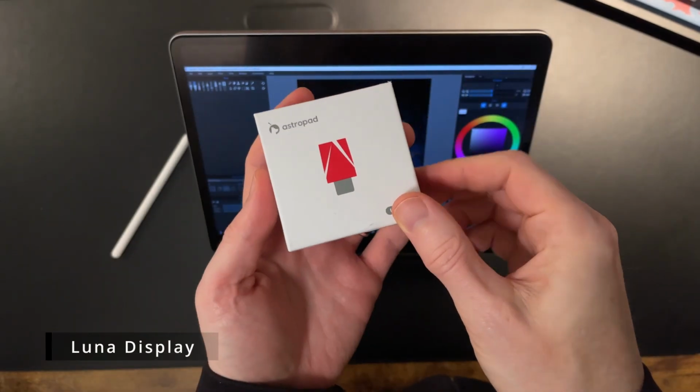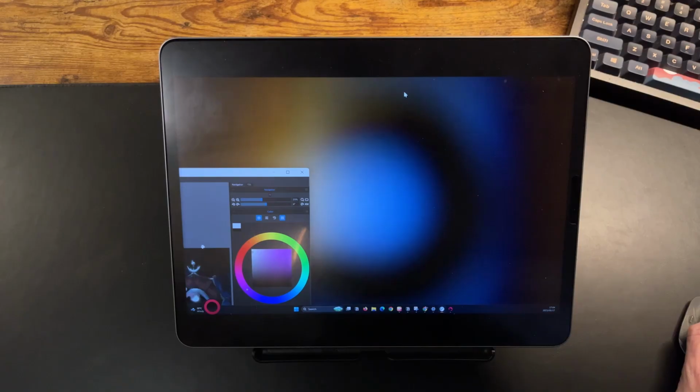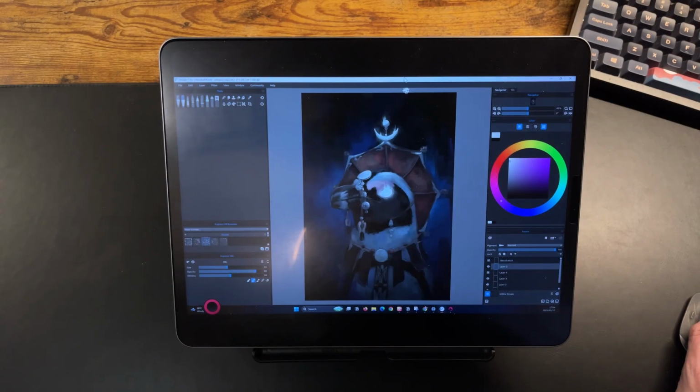Okay, so a mirror display is not really what I want though. I need to be able to extend my display, and for that, I need this, the Lunar Display dongle. Plug this in here, and now I can use my laptop screen for reference, hosting calls or live streams while I draw on the iPad in my desktop software.